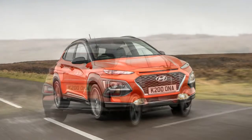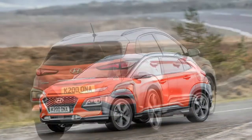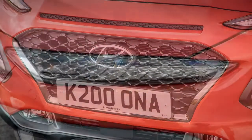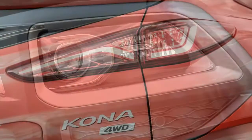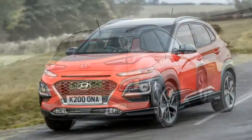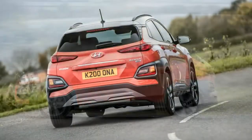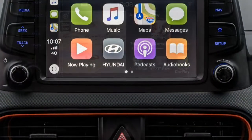We'd avoid the 1.6-liter TGDI turbo petrol engine. The 1.6-liter petrol engine feels significantly less suited to the Kona, despite having around 50% more power, with 177 horsepower and 265 Nm available. Furthermore, it has to haul around a lot more weight, thanks to the addition of an automatic gearbox and standard-fit all-wheel drive. That ensures that despite a 0-62 miles per hour time that drops to a nippy 7.9 seconds, it feels somewhat underwhelming in normal driving.